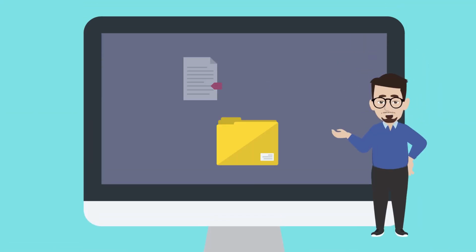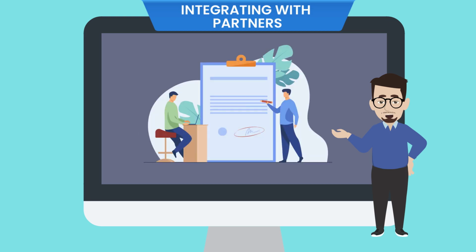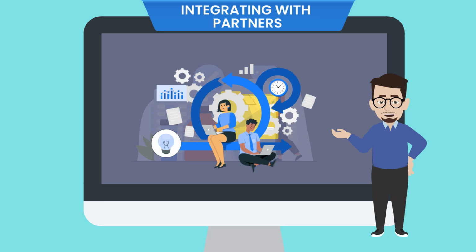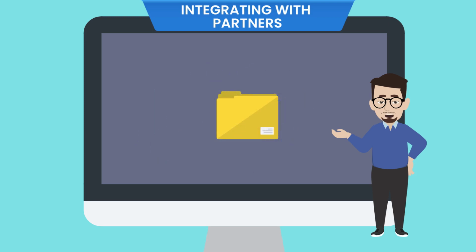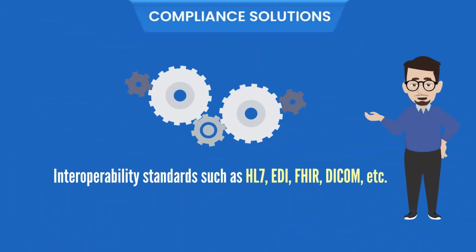After the systems have the data from historical sources, the next need is to integrate with partners such as clearinghouses, ERX prescription providers, revenue cycle systems, and any other third-party systems that the provider may want to use. This requires intricate knowledge of various interoperability standards such as HL7, EDI, FHIR, DICOM, and so on.